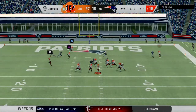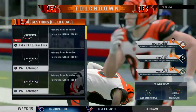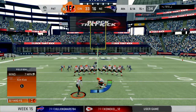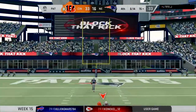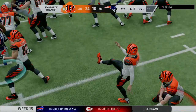Here's a 2nd and 7. Looking for Boyd, and he's got him. Touchdown, Bengals. Tyler Boyd, his 2nd touchdown on the season. And the Bengals, they widen their lead. Gonzalez able to tack on the PAT. And the decision to just kick the extra point winds up successful.